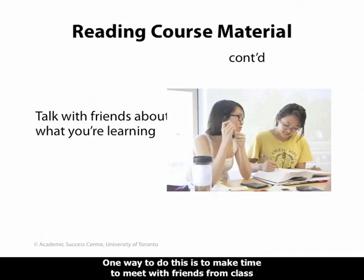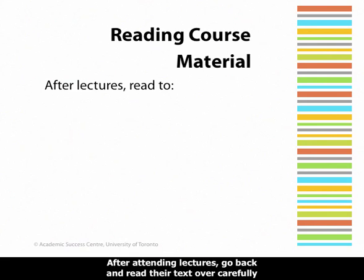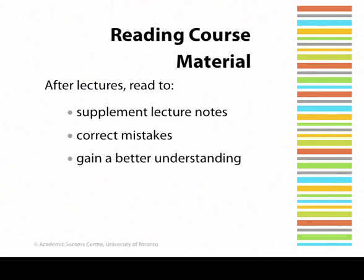One way to do this is to make time to meet with friends from class to talk about what you've read. When you're reading, try not to just read for content, but read to figure out how experts in your discipline think. After attending lectures, go back and read your text over carefully to supplement lecture notes, correct mistakes, and gain a better understanding of the material.